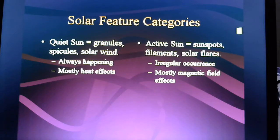We've just gone through a lot of PowerPoint slides that show us a lot of things that we can see on the sun. Everything that we've seen so far falls into one of two solar feature categories. They either go into the quiet sun category or the active sun category. Things that go into the quiet sun category are the granules, the granulation that we talked about on the photosphere, the spicules that are shooting up into the chromosphere, and the solar wind that is always blowing out away from the sun out into space.